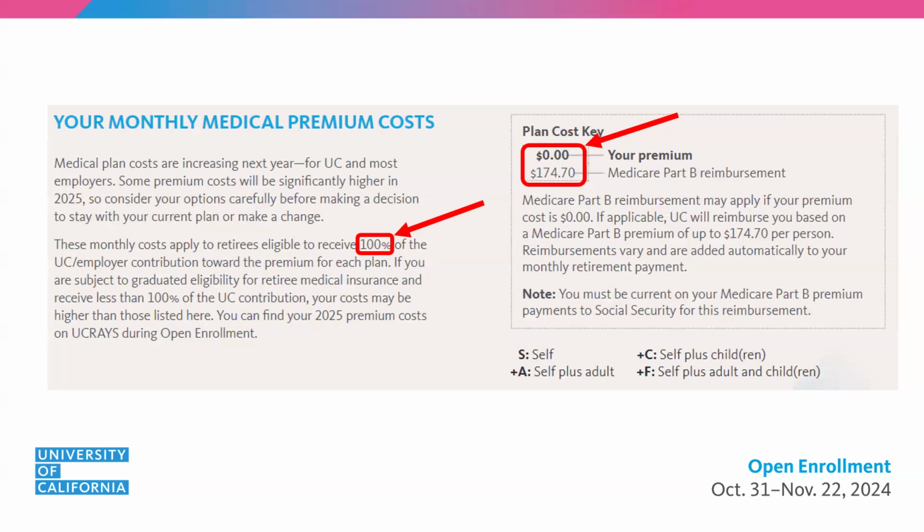See the plan cost key. The top number in bold is what you will pay. The number below is the Medicare Part B reimbursement. If you are currently receiving a Part B reimbursement, review the premiums for next year to see if your reimbursement will be more or less for next year.